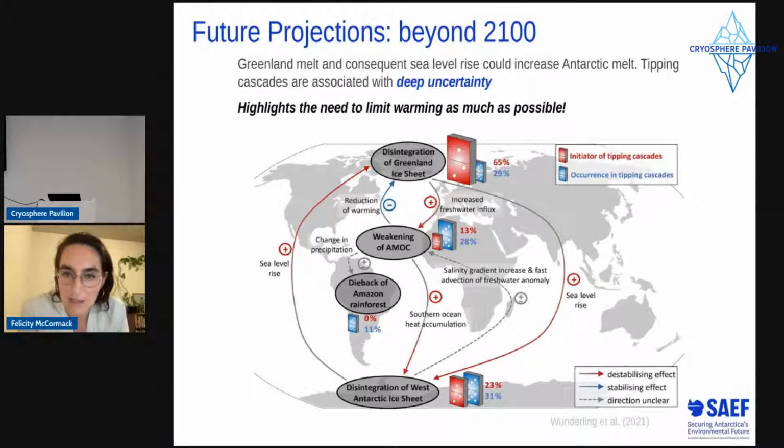So to illustrate the point, this is a figure from a recent paper that shows that as the Greenland ice sheet melts and global sea levels rise, that actually amplifies and accelerates ice melt from the Antarctic ice sheet, which then again accelerates ice melt from the Greenland ice sheet.